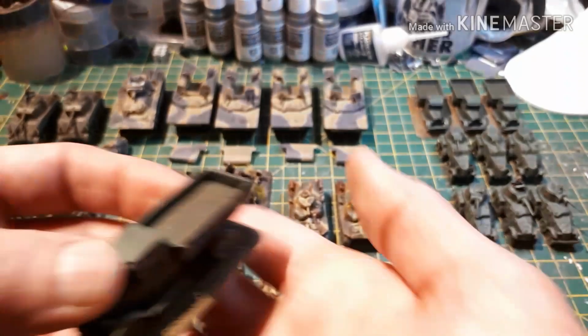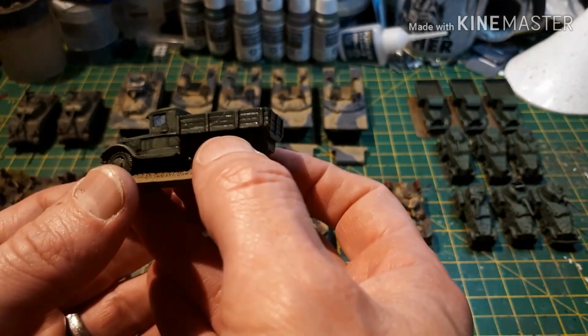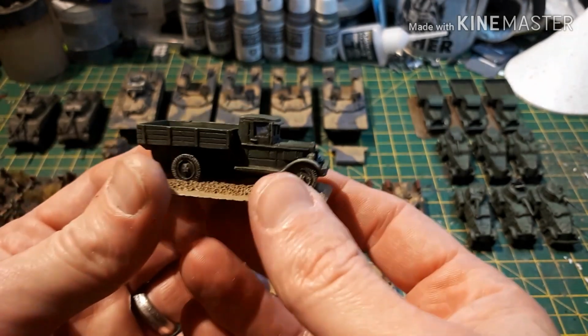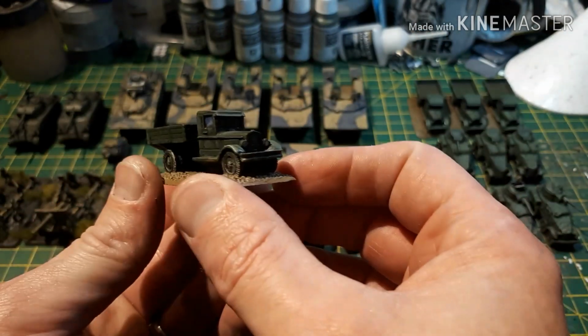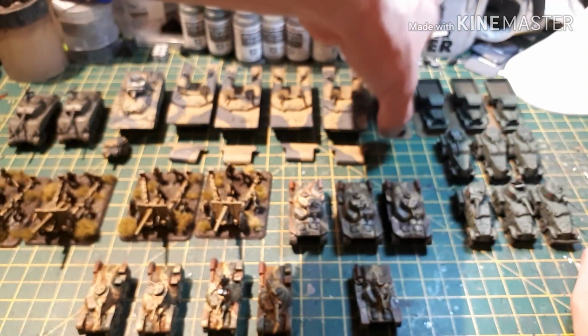Now, these Ziz trucks, as you can see, this one came damaged, so I had to fix it, but you can still tell. The standard utility truck used by the Soviets in the Second World War.